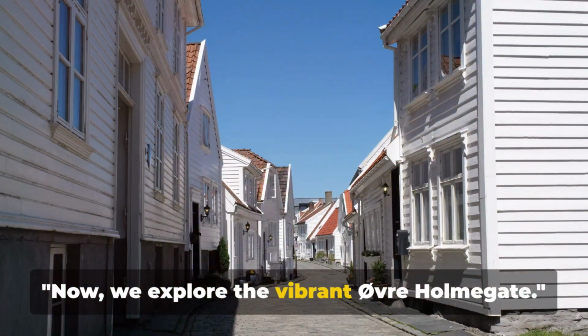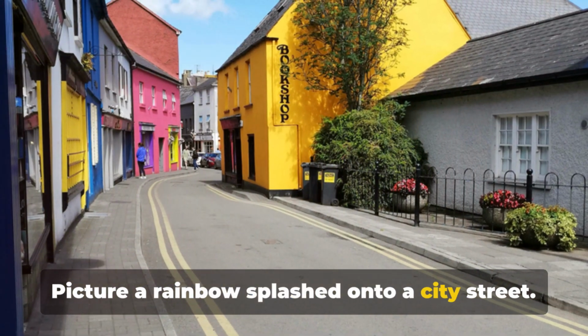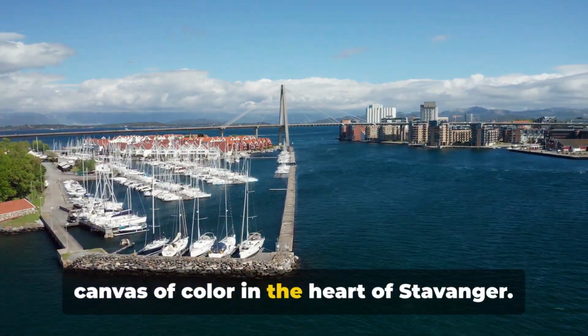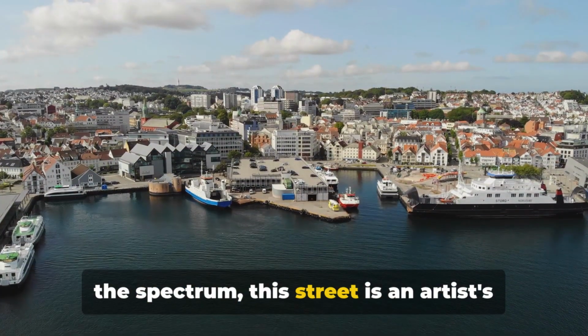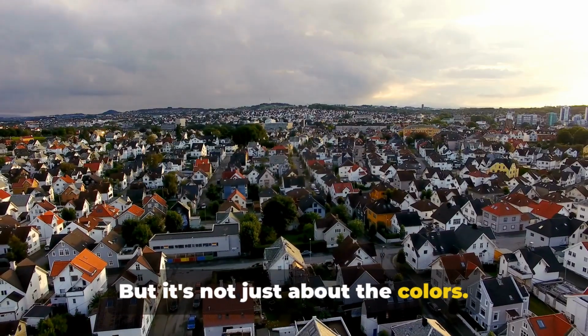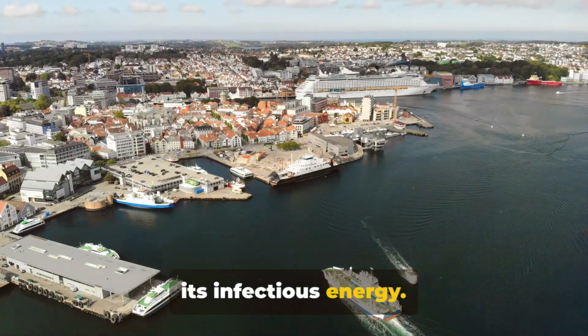Now we explore the vibrant Øvre Holmegate. Picture a rainbow splashed onto a city street. That's Øvre Holmegate for you, a lively canvas of color in the heart of Stavanger. With buildings painted in every shade of the spectrum, this street is an artist's dream come true. But it's not just about the colors. The true charm of Øvre Holmegate lies in its infectious energy.